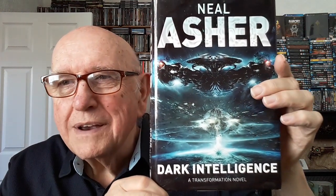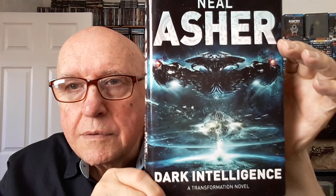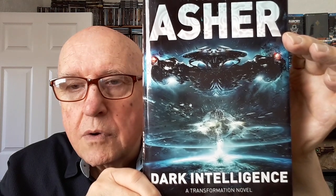Now, the good thing about the charity shop that I go to is they charge the same for hardbacks as they do for paperbacks. I mean, that was just 3 quid. Neil Asher, quite a respected author these days. Again, I'm always complaining about covers on new modern science fiction, but that's quite nice. I mean, it'll be digital, but still quite nice.